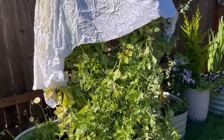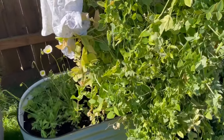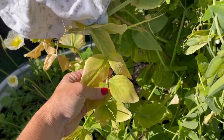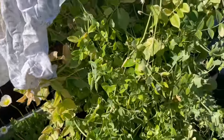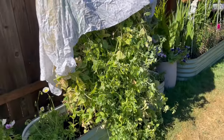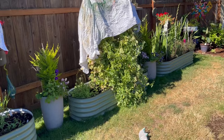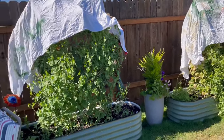I'm hoping I can get another harvest, but you can see when that sun gets intense, this is what that pea plant will do. And if you haven't seen my video about how to grow shelling peas, I will link that for you because it's a good one. Or look up in my playlist. I have some playlists on fruit and veggie tips, and I believe it's on there as well.